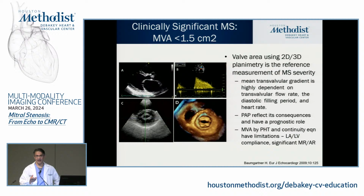Now, valve area we can get either by planimetry, which is going to be some of the strengths of what I'm going to be showing you. But of course, it can also be obtained by pressure halftime and continuity equations. And we know already, as Bindu has discussed, that when it comes to pressure halftime and continuity equations, there are a lot of limitations. You have LA and LV compliance issues, you have significant AR and MR issues, all of which are quite common and prevalent in these patients.